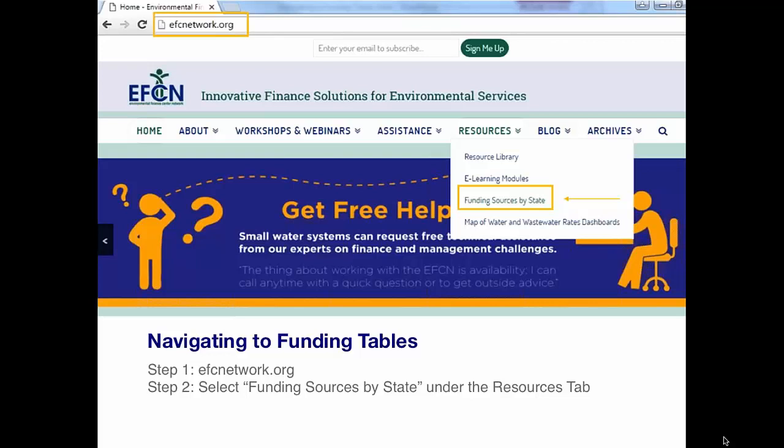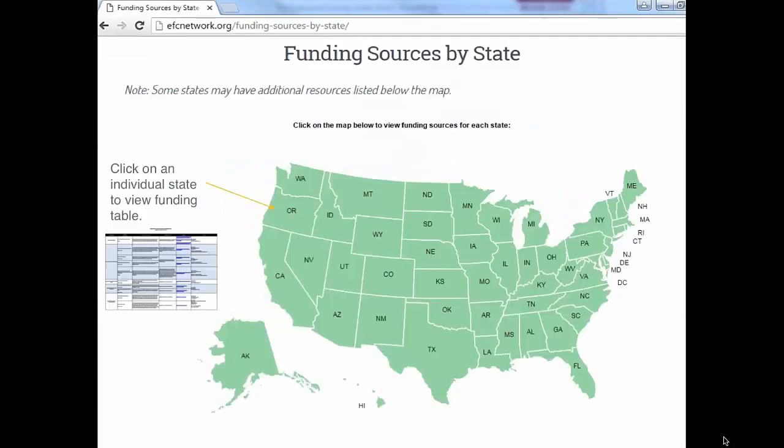From the EFCN homepage, please go to the Resources tab and then click on Funding Sources by State. This will take you to a map of the country. If you click on the state you're interested in, you will find a PDF table of the relevant funding sources for drinking water infrastructure in that state.